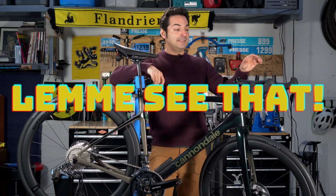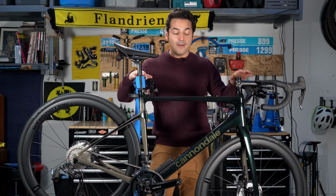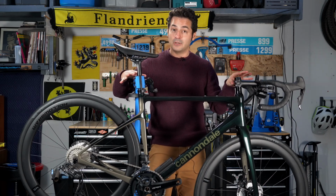Today, whoa, look out, we have the Cannondale Synapse. Now this has been totally redesigned and it's got some really cool integrations, but let's start with the basics about what has changed with the actual bike itself before we get into SmartSense, which is the integration.